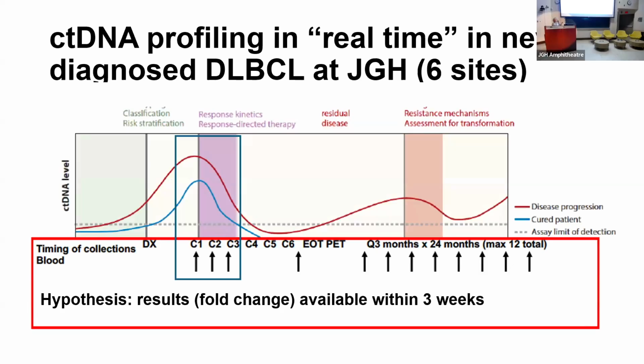In our prospective study, we're collecting the samples before cycle 1, so at diagnosis, immediately after 1 cycle, and after the 2nd cycle, at the end of treatment, and in follow-up. And the primary endpoint is how fast can we get a result of ctDNA profiling in real time. The goal is to have it within 3 weeks because that's the cycle length of our CHOP.